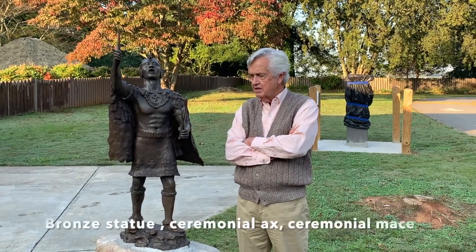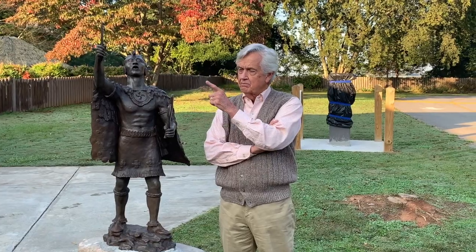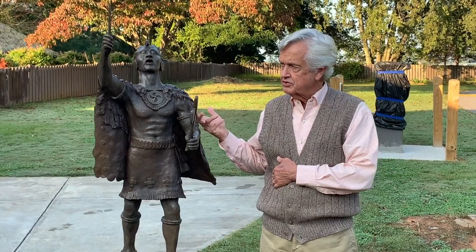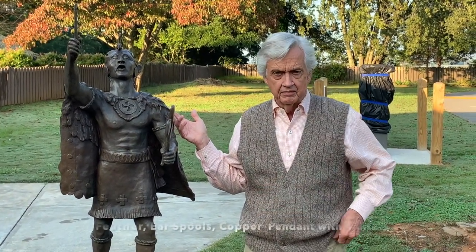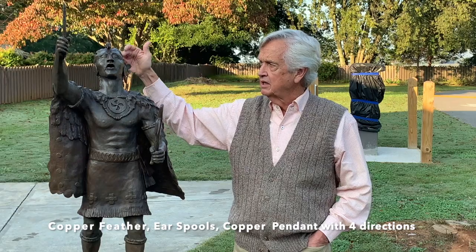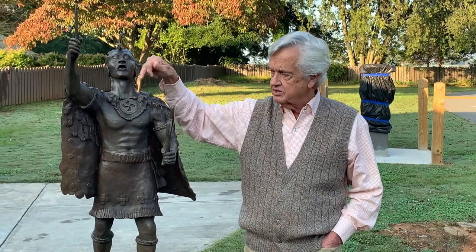And so what you see here, it's a bronze statue, and the piece that he's holding is a ceremonial axe, a ceremonial mace. You'll see the cape is feathers, and a lot of the pieces on here, almost all of them, came from the museum. This is a copper feather. It would have been a copper feather, and it's in the museum. These are ear spools, which are accurate.